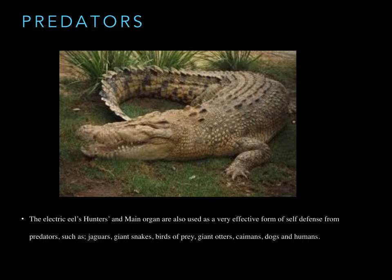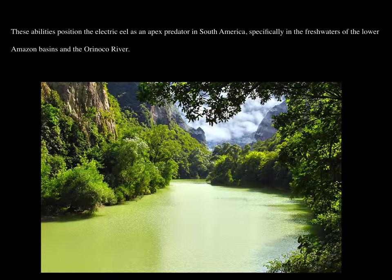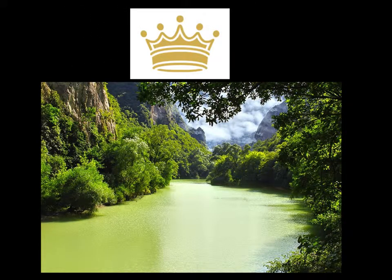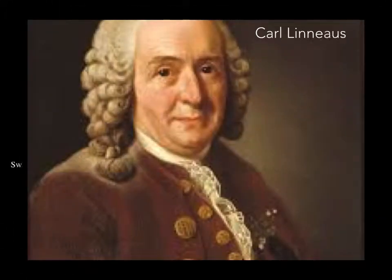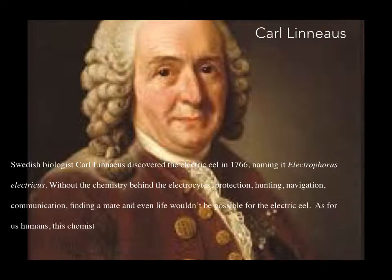The electric eel's hunters and main organ are also used as a very effective form of self-defense from predators such as jaguars, giant snakes, birds of prey, giant otters, caimans, dogs, and humans. These abilities position the electric eel as an apex predator in South America, specifically in the freshwaters of the lower Amazon basins and the Orinoco River. Swedish biologist Carl Linnaeus discovered the electric eel in 1766, naming it Electrophorus electricus.